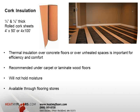Now, not all cork products out there are alike. One that we recognize, and I believe the manufacturer as well, is called WECU. So if you did a Google search for cork insulation, WECU is a great product out there, and many of the floor dealers are going to carry it. It adds a great thermal insulation over concrete floors or over unheated spaces to, again, enhance efficiency and comfort for the customer.